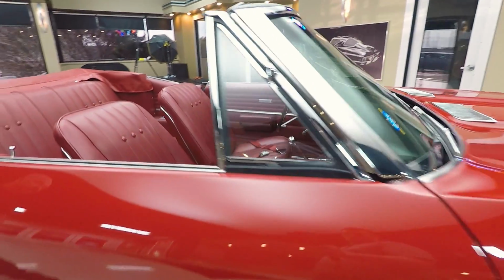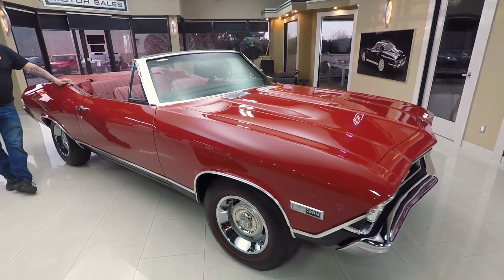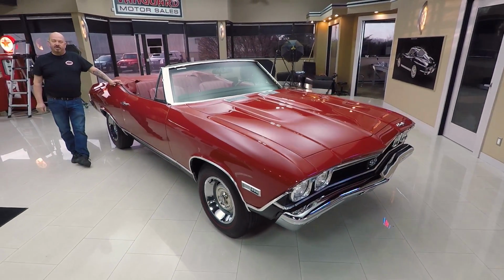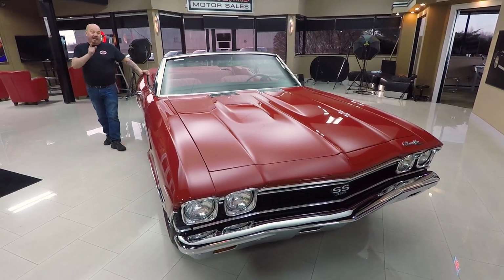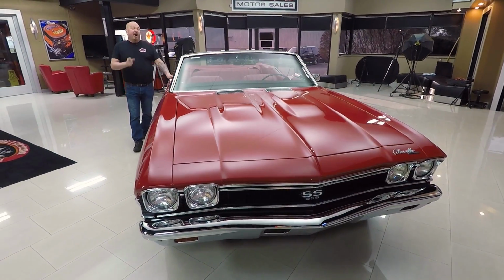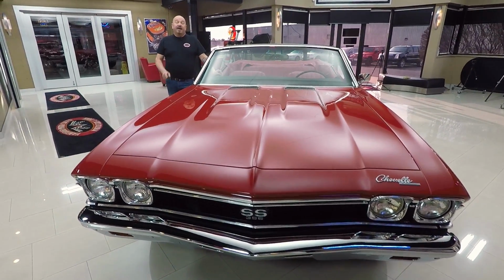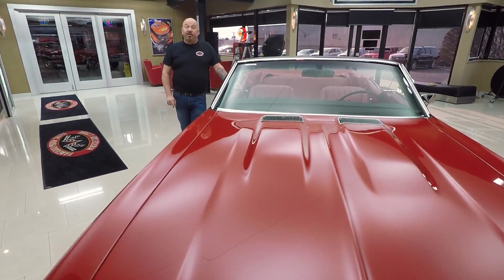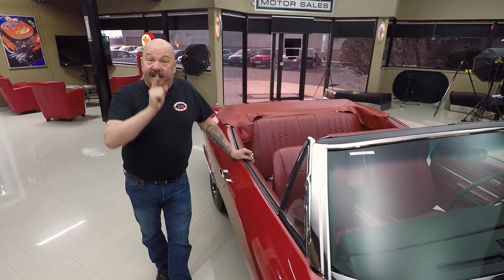Now at Vanguard Motor Sales, we're not consignment dealers. That means we own this car. Right now we've got a little over 230 cars in stock and we own every one of those cars. Now we bring in about 40 new cars every month, so you want to keep a nice close eye on us. Now I'm also involved in buying every one of the cars here at Vanguard, and what that means to you is you're getting my 35 plus years of experience in the muscle car industry helping you pick out your dream car.